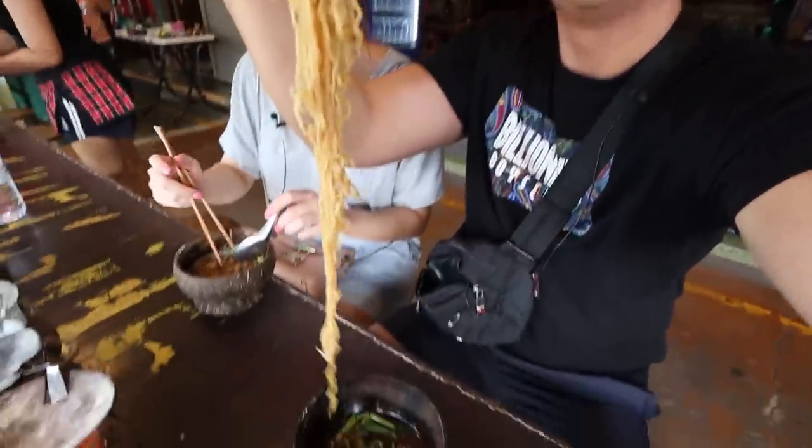Oh no, we'll have a bit of the braised pork. Check that out, guys. Soft, delicious. We've got some vegetables in here. I'm gonna try these egg noodles. Wow, that's all you get, pretty much, for 30 baht.